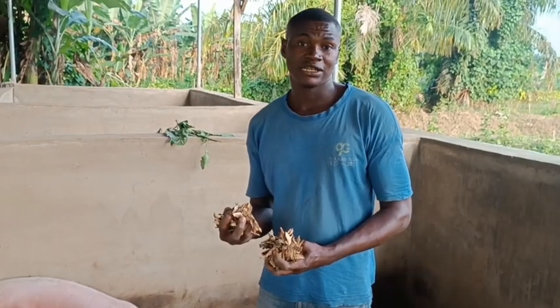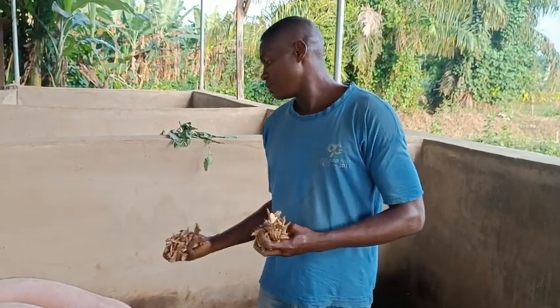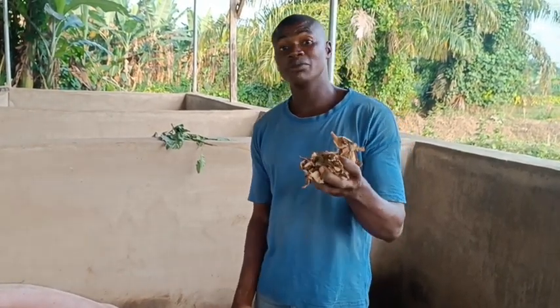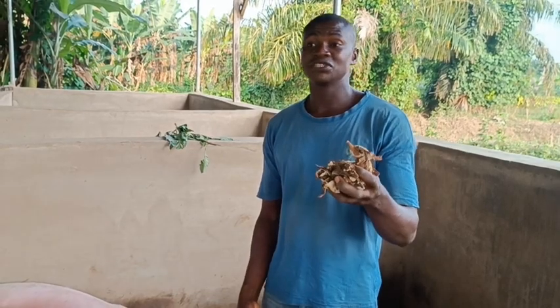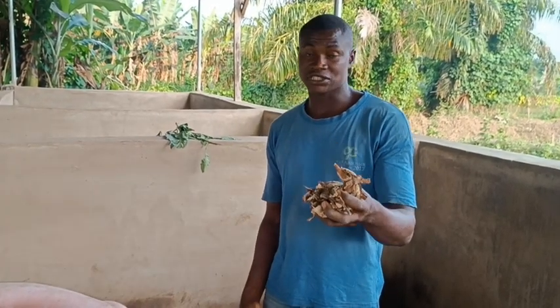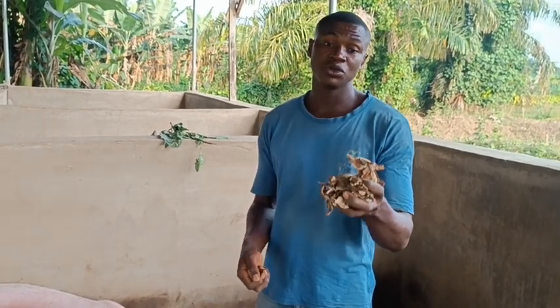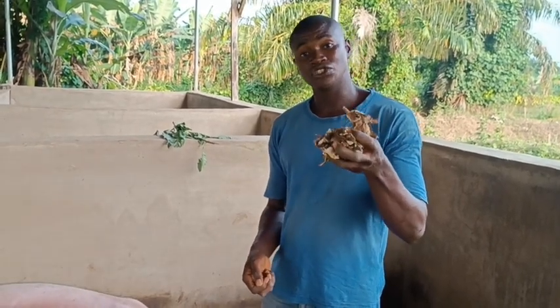Which one is better between the dry one and the fresh one? Please, if you have a pig and you want to give them cassava peel, don't give them the fresh one. It will be better to give them the dry one, because the fresh one still has too much starch in it, so it won't be good for the health of your pig. So it is important to give them the dry one.